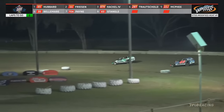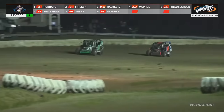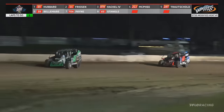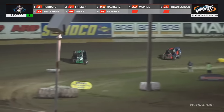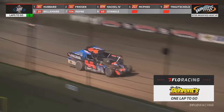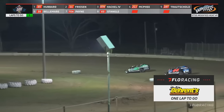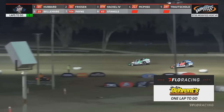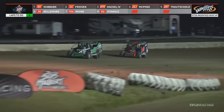McPhee's going to drive by as Friesen tries to zero in on Hubbard up front. Yeah, it looks like Friesen's got that line figured out down there in turn number two. He's going to drive the car in hard here in three and four. But Hubbard's got that big block just pinned down. One lap to go here at Alltech Raceway for the big block modified out front. Yeah, we got the Bears Performance Warehouse white flag, one to go. Friesen trying to move in there on Hubbard. Will he be able to get him?